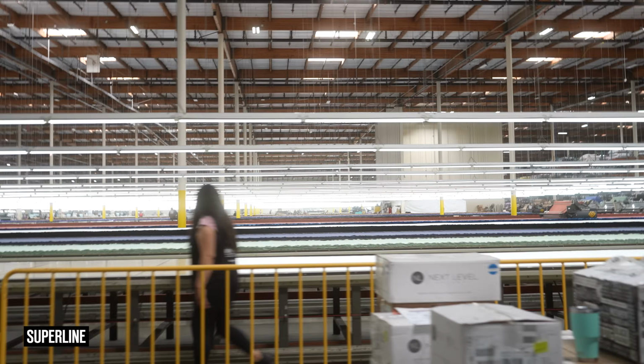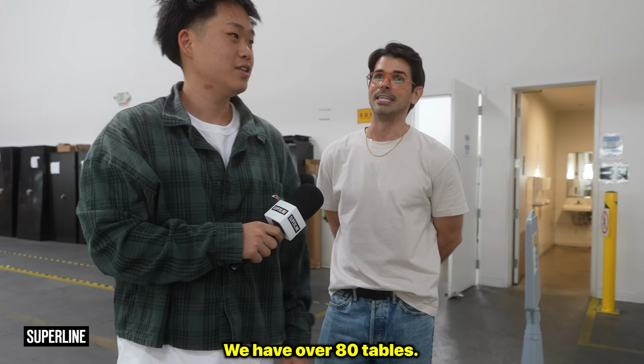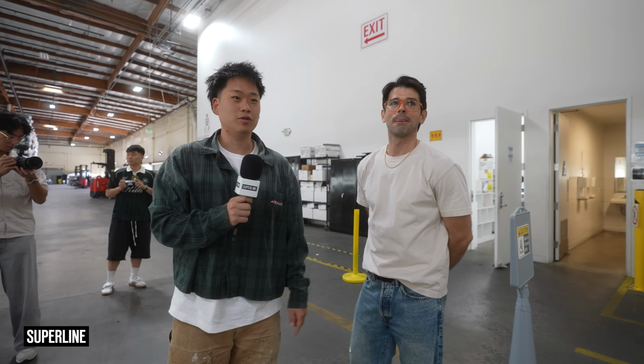Yo. Each of these tables are about 50 yards long. So between this and then it's duplicated over there, it's a football field length that you have here with the cutting tables. We have over 80 tables. Can you show us one of the machines or show us the process?